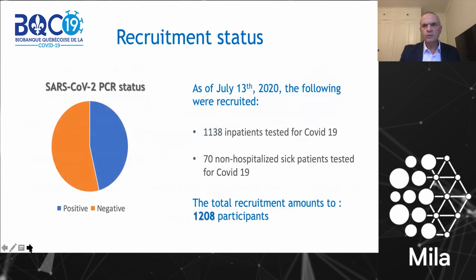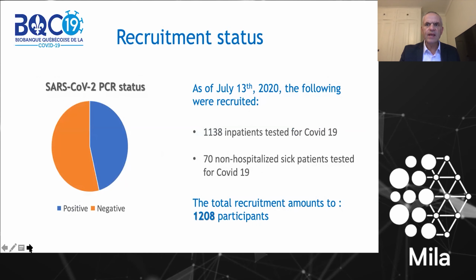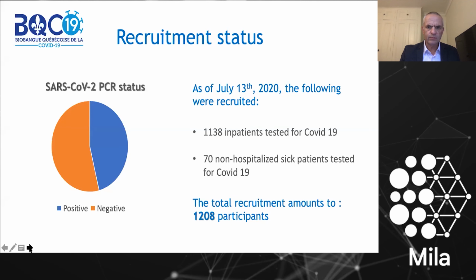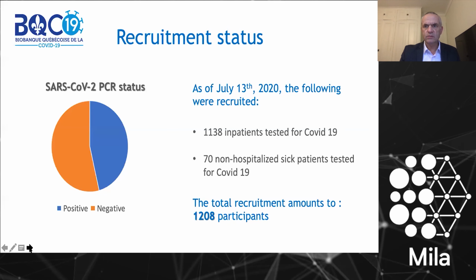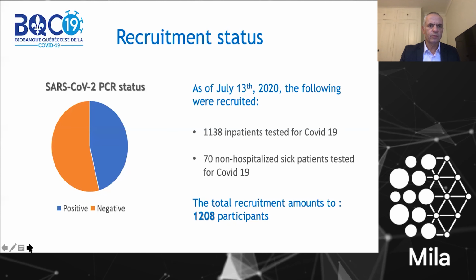We have recruited so far 1,400 people. At the end of wave 1, we had 1,200 participants already, which makes it one of the largest biobanks in the world for COVID purposes.